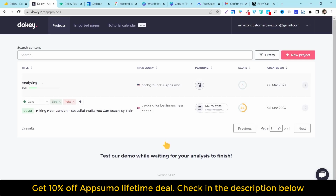Dokey has a dynamic editorial calendar where you can plan SEO content in advance and get a bird's eye view of all your work. Write 2x faster. Tons of features to help you with your writing.